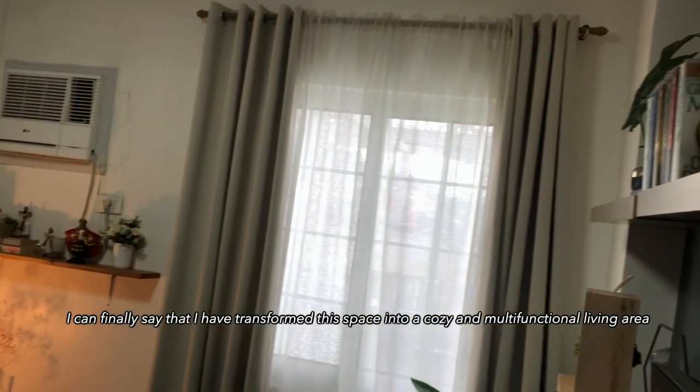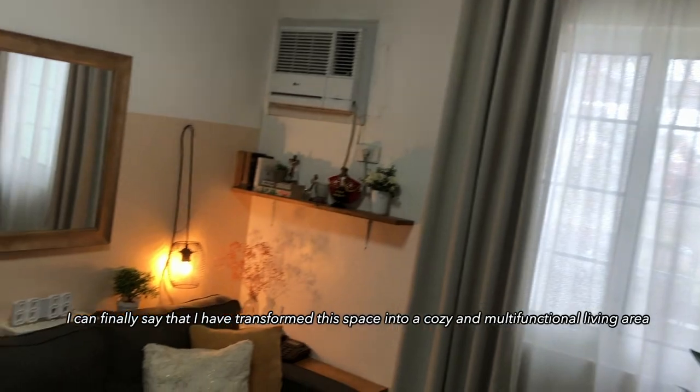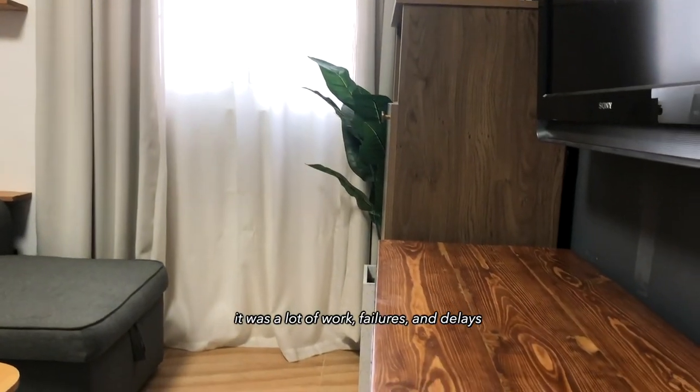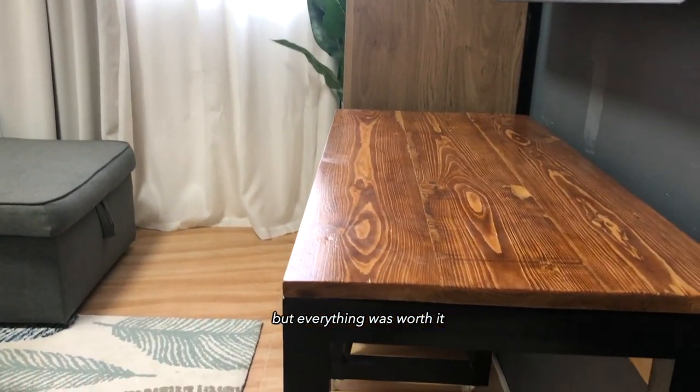I can finally say that I have transformed this space into a cozy and multifunctional living area. It was a lot of work, failures, and delays, but everything was worth it.